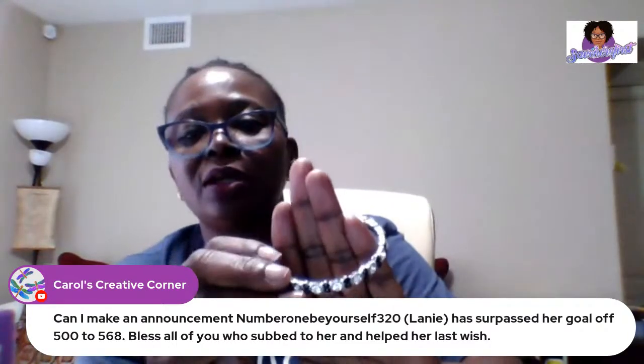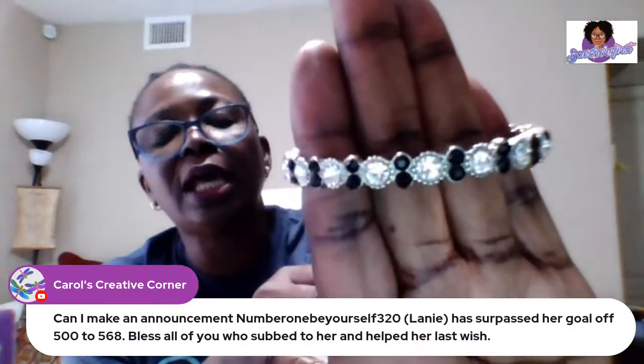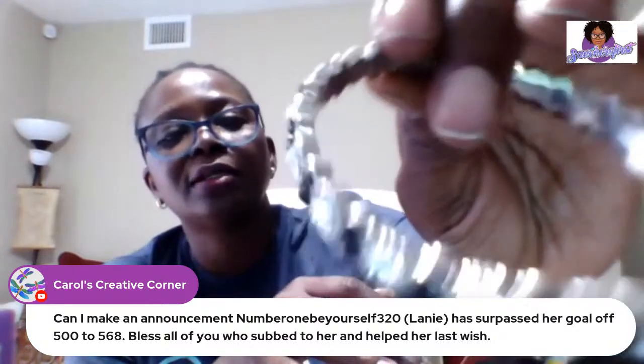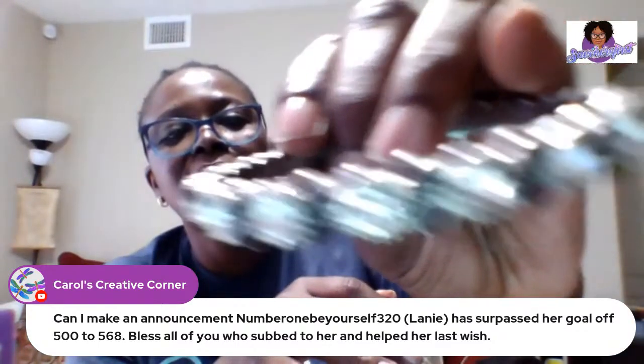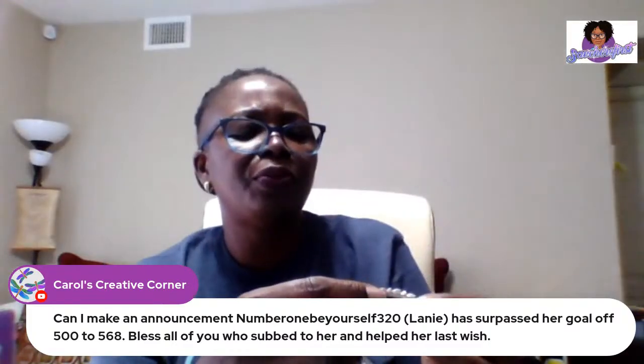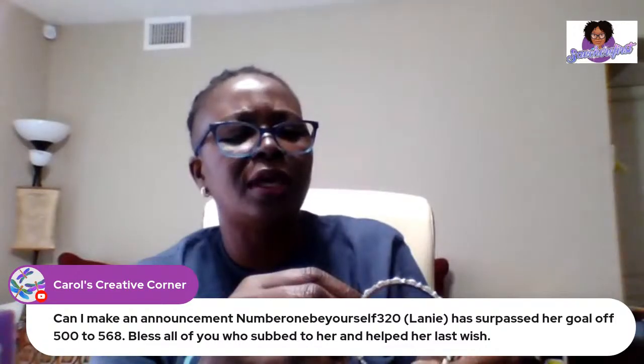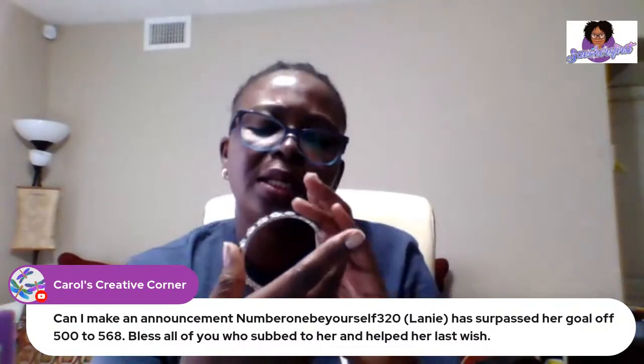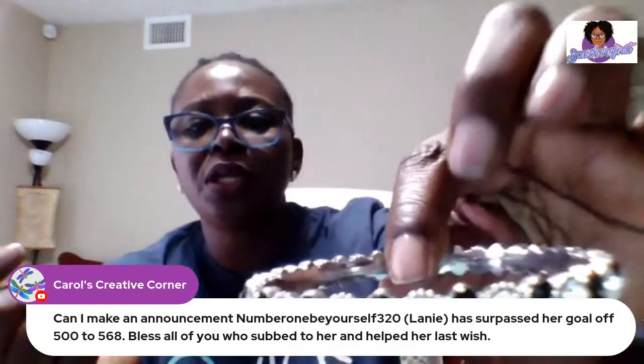Oh, but this one is a pretty bangle. Look at that. This one is pretty. See? This one is really pretty. Just to make sure all the stones are there. Yeah, it's got all the stones. I don't see any marking in here, but it is a pretty one.